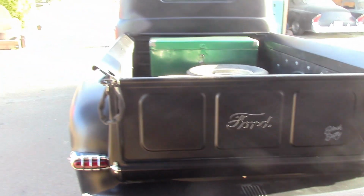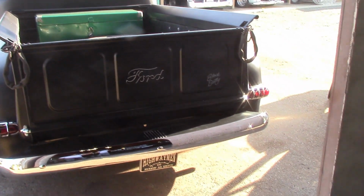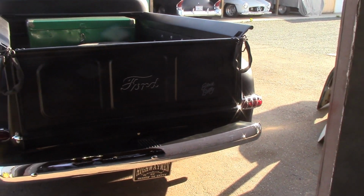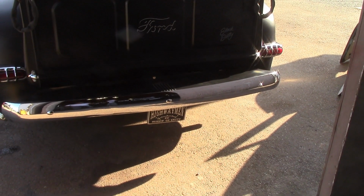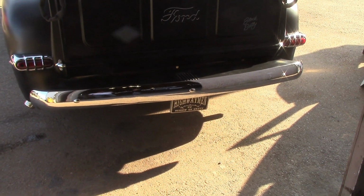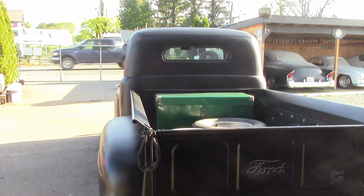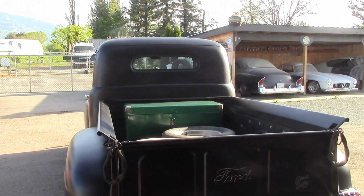So there she is, done and finished. Got to take that plaque off the back. That's from a car club a long time ago I used to belong to. Yank that plaque off, throw it up on the wall. That's all it's good for. And that's about it. Onward we go.